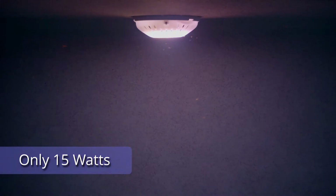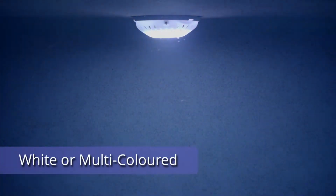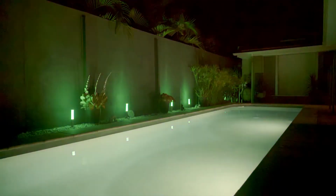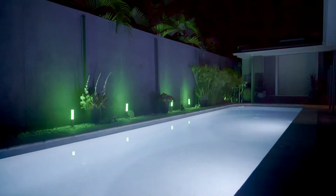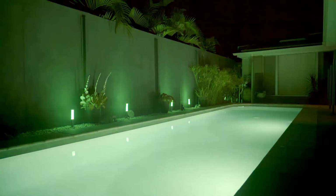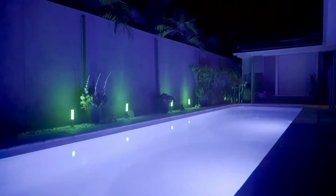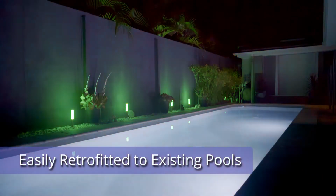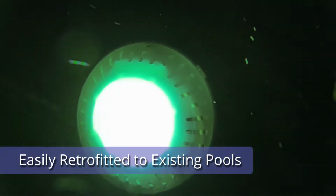Using just 15 watts of energy, these ultra-efficient next-generation white or multicoloured LED lights provide pool owners with a brighter solution in a range of pool configurations, including concrete, tiles and fiberglass. Built tough and designed to be compatible with any volt system, Britestream MK5 lights can also be easily retrofitted into existing pools, delivering a spectacular lighting solution that everyone can enjoy.